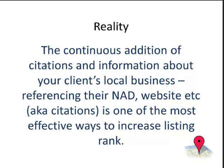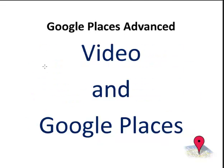So that and reviews, those are the two first things you should be focusing on, not necessarily backlinking to the Google Places page. So when it's all said and done and you've tried everything else and you've done everything else, then go for the backlinking. That might be something that you outsource.